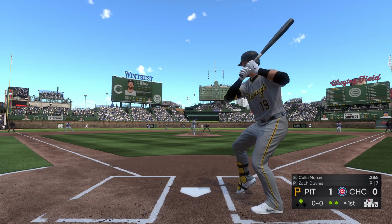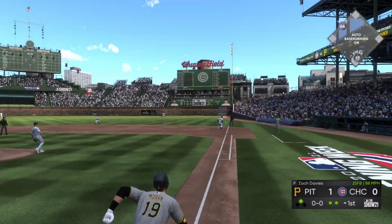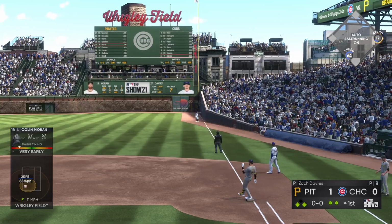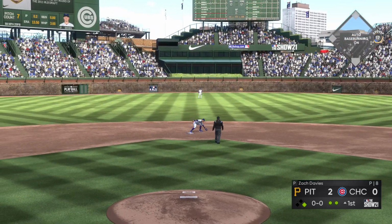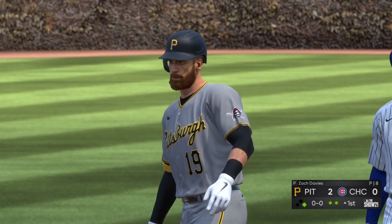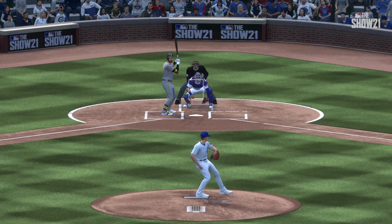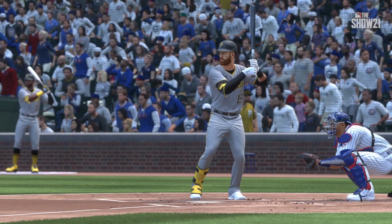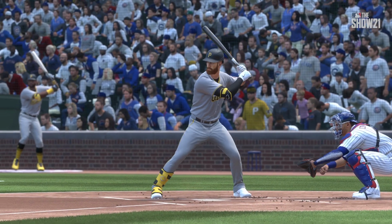Into the box, Colin Moran. Swing and a liner. And Rizzo won't get to this one. It's a fair ball. And the run will score from second to make this a 2-0 ball game. Wow, I'm shocked he even pulled the trigger on that pitch. He might have been fooled right there, but he was able to keep his hands back and scramble a good pitch for a base hit.